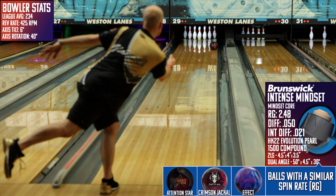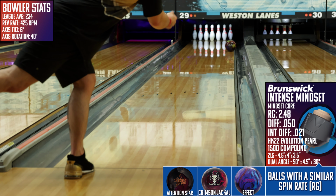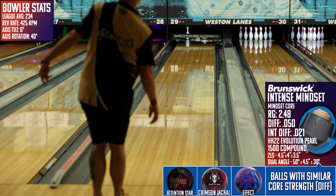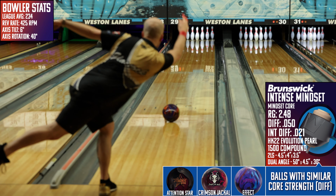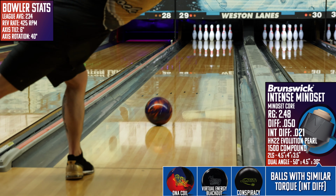But on the list of downsides, the Intense Mindset didn't do much of the right thing until I got to the right part of the lane. I was close to the pocket, but there were almost no free hits regardless of how I threw it or what trick I was trying to do with my hand. Once I got to the spot, it was great. But don't be fooled into thinking you can't make a big move inside with this one, as the look is probably more towards the middle of the lane.